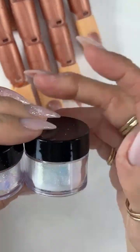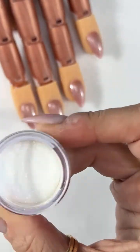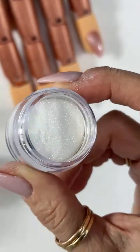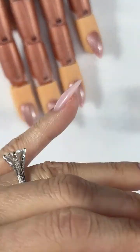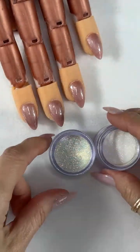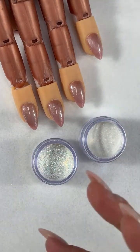These colors are hard to get. They will be in stock. So remember our resolution? Well, this is basically it. So this is called Goldie Girl. Okay. This one is called Golden Glow. Okay. I think we could do one of each. Let's just do one of each.